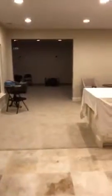I have a bedroom here that still needs to be finished up. This is going to be a bedroom with a closet. Over here, have a theater room, projector. This actually has a 125-inch screen. Then over here we have a craft room.